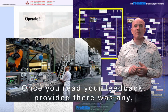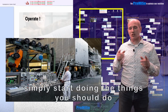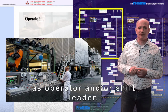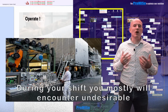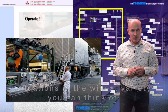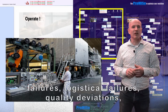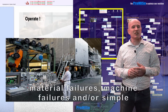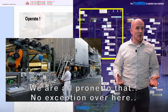Once you read your feedback, provided there was any, simply start doing the things you should do as an operator or shift leader. During your shift, you mostly will encounter undesirable situations in the wildest variety you can think of. These can be planning failures, material supply failures, logistical failures, quality deviation, machine failures and/or simple human error. We're all prone to that.